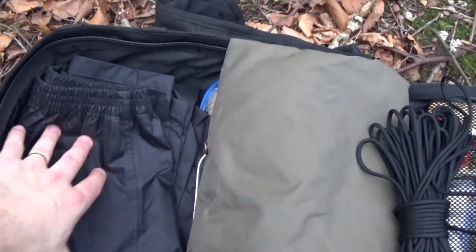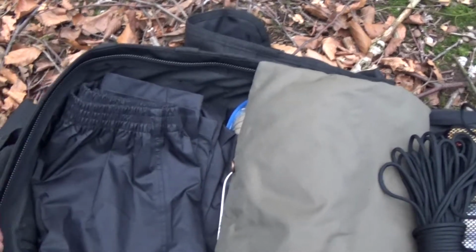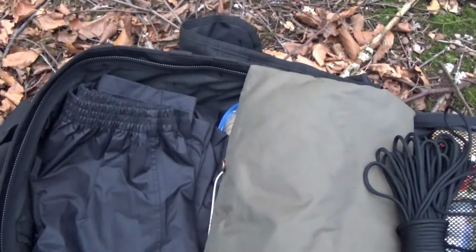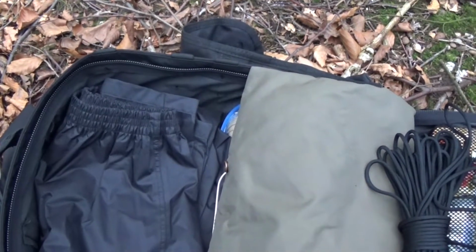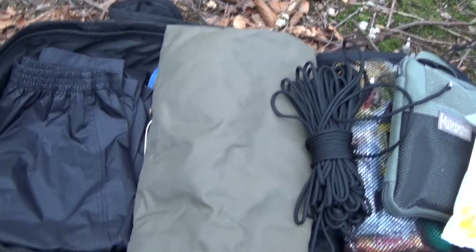Now I normally try and keep these at the top, so that if I do need to get them on quite quickly, I can just unzip the bag and the trousers are there, rather than having to search around. So that is basically it. So we're going to zip her back up, and I'll see you in a moment.